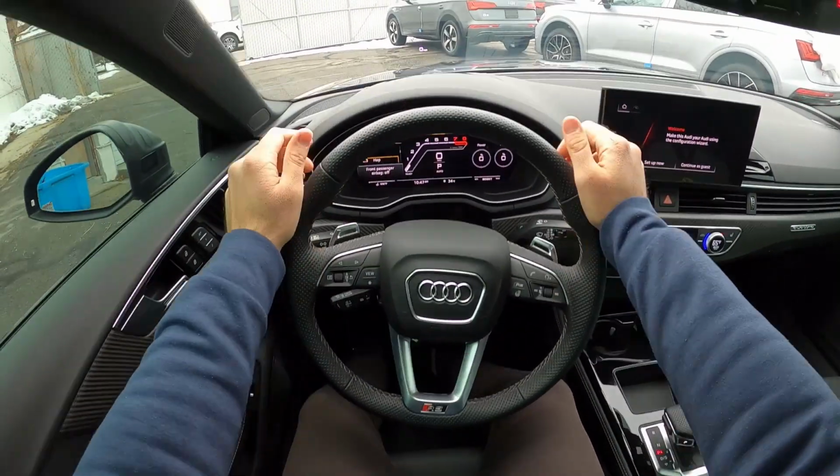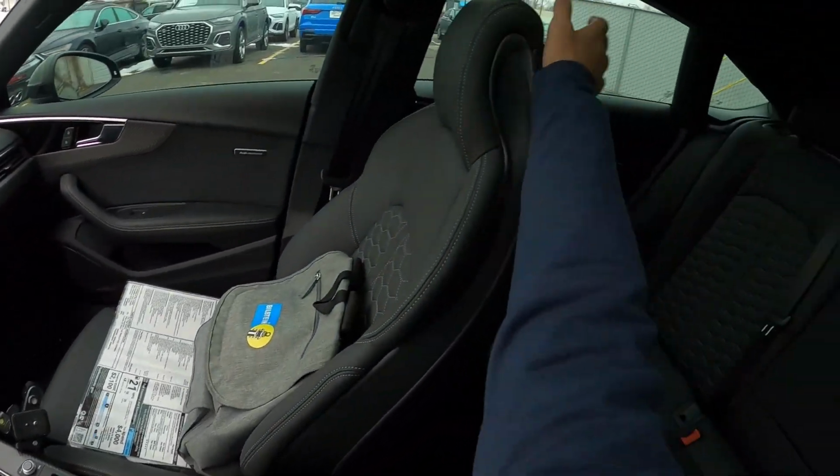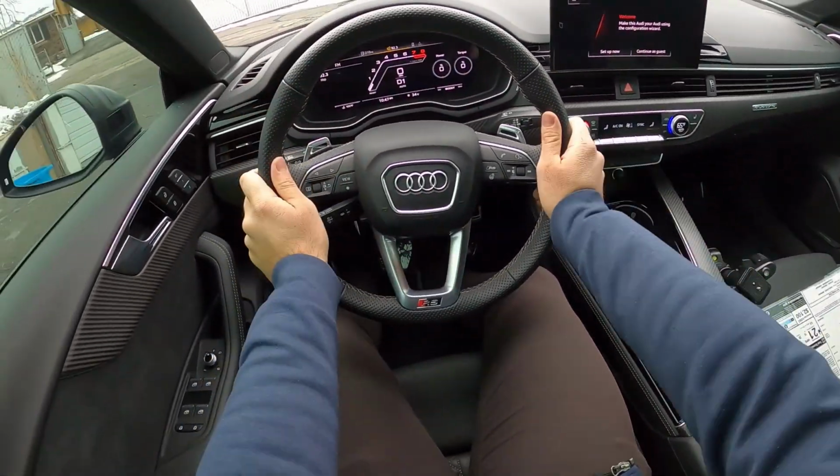Let's talk about visibility before we set off. Here's your visibility over the hood, and hopefully you can now see the heads-up display. Both the mirrors do blind spot monitoring. Then through the rest of the rear, and let's set off.